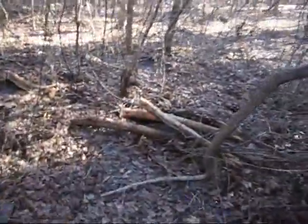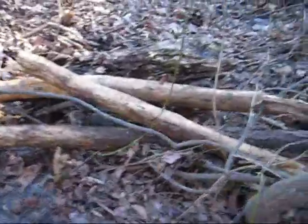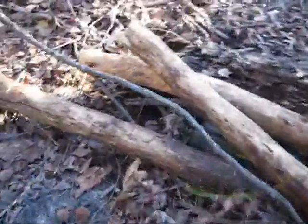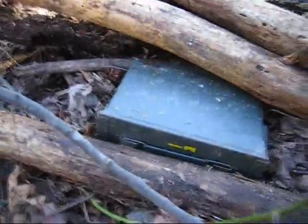All right, we've been in the woods, we've been walking in briar patches all day. This is the find that we were looking for. It was an ammo box. Take a look right here. Underneath, some nice wood. Ta-da! One found geocache. Way cool. Everybody loves ammo boxes. It's one of our favorite things to find.